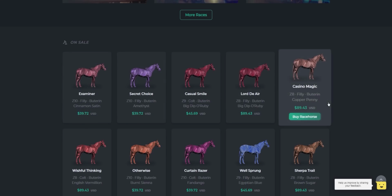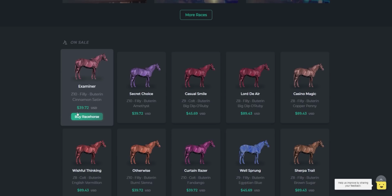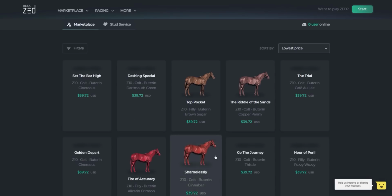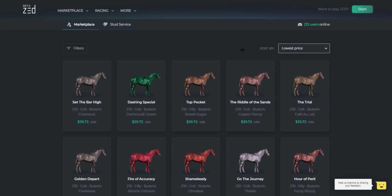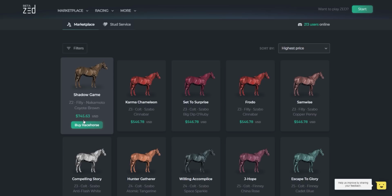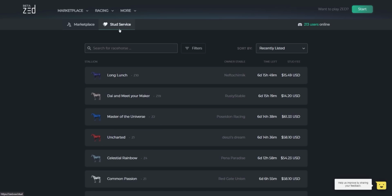And here are some horses for sale. For example, this horse costs 39.72 US dollars. Here, for example, 89. You can explore the market and sort by, for example, lowest price, or highest price, and it's, for example, 745.63 US dollars. Then you can buy a racehorse, and when you want, you can connect with MetaMask and buy it.